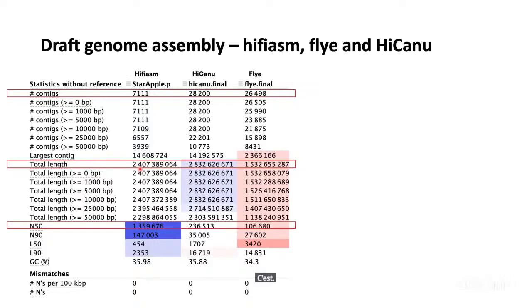the estimated genome was around 820 megabase pairs. But here we are seeing a huge total length. So this is 2.4 gigabases. Even more for HiCanu and Flye. Flye got 15 gigabases, and this was 2.8 gigabases, which is really, really huge.